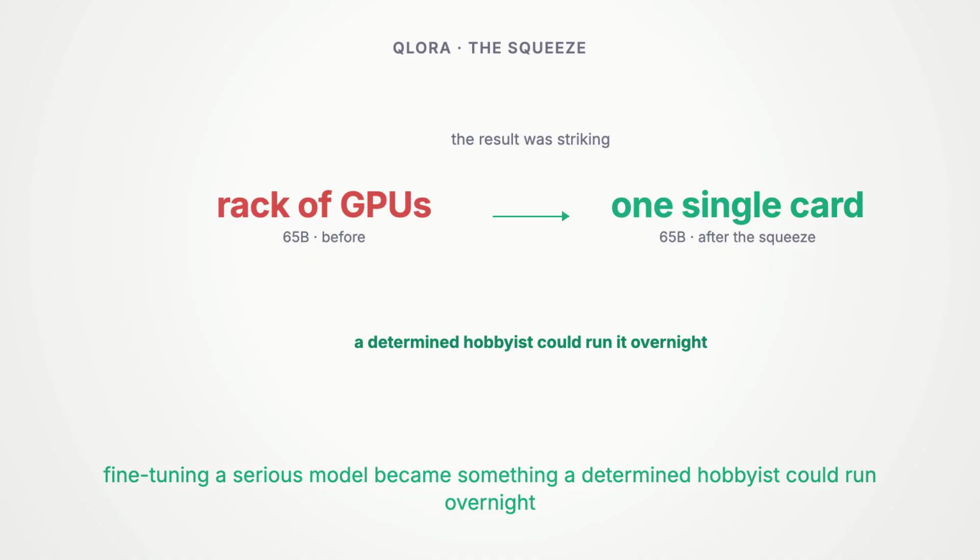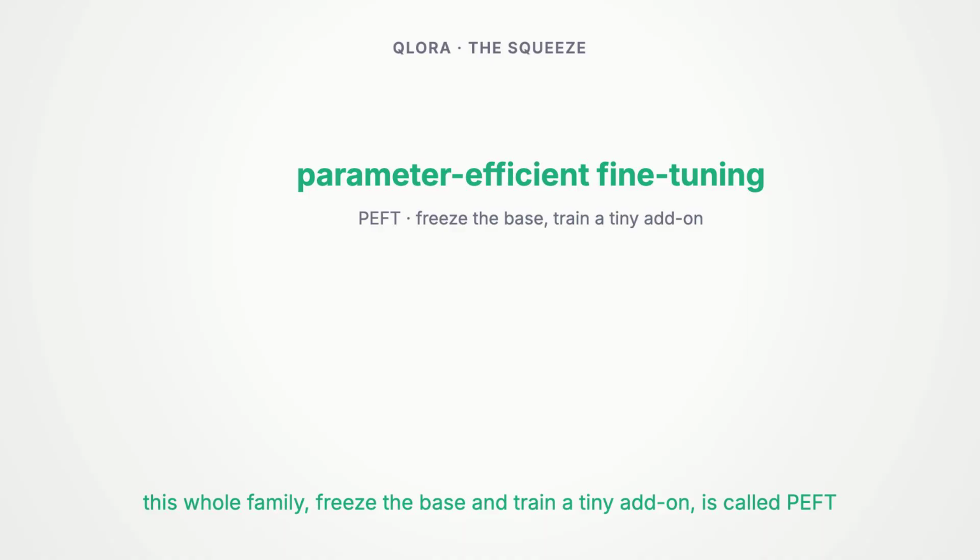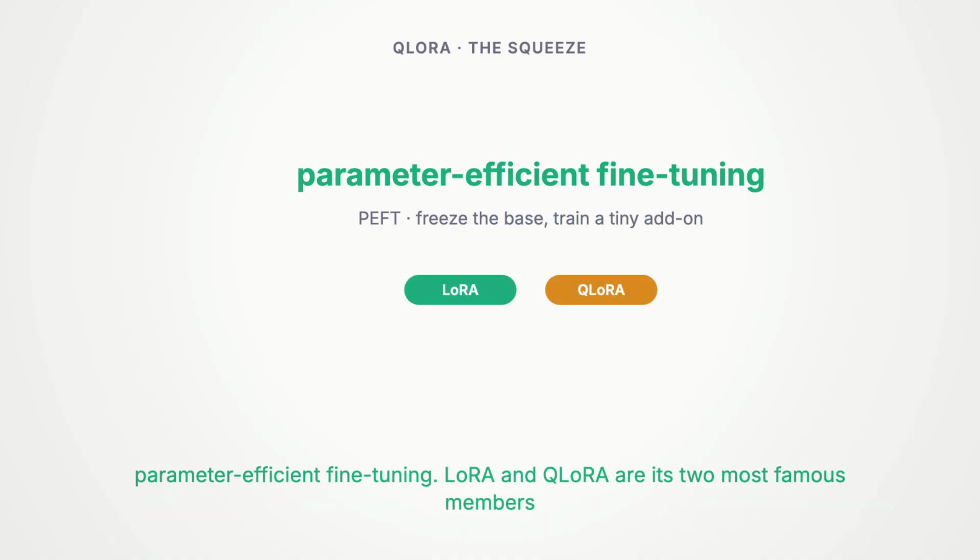The whole family of tricks here, freezing the base and training only a tiny add-on, has a name you will run into everywhere. It is called parameter-efficient fine-tuning, or PEFT. LoRA and QLoRA are its 2 most famous members.